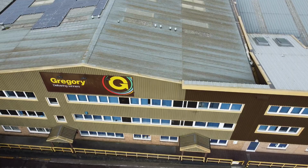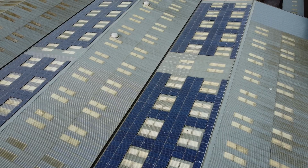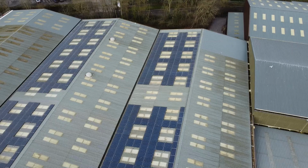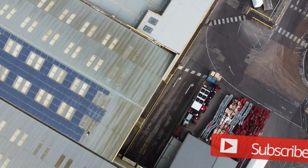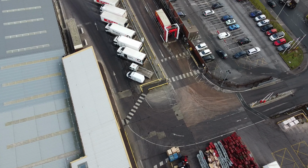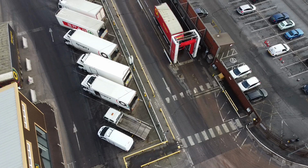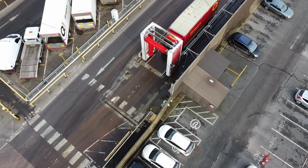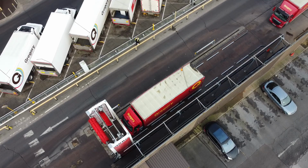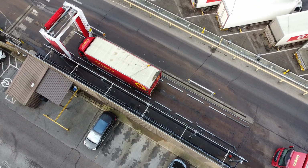Well, they have got some solar. So they are making some of their own electric. Let's go a little higher so you can get a scale of the place. Huge, huge warehouses are absolutely massive. Over here we've got what looks like a lorry wash. Wonder if it's operational. Looks like it. Looks like there's a lorry about to go through. Nice to see him keeping all the trucks and stuff clean. We've got some spa lorries there, look.